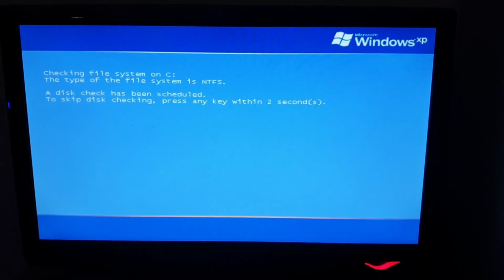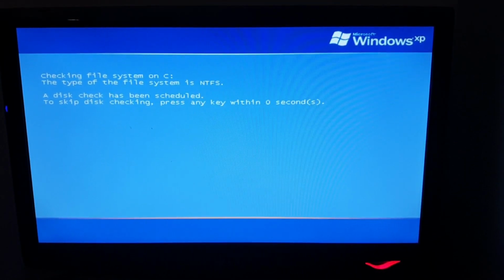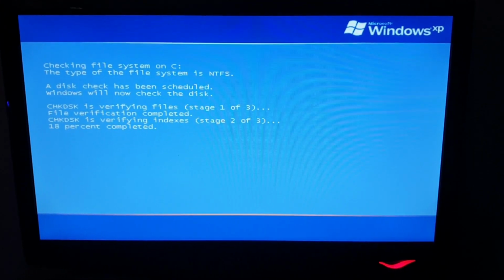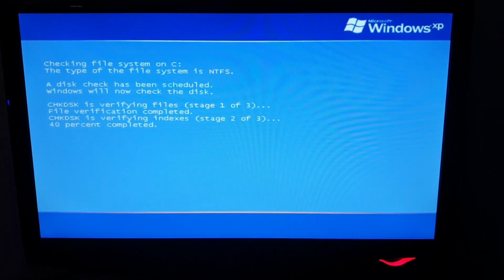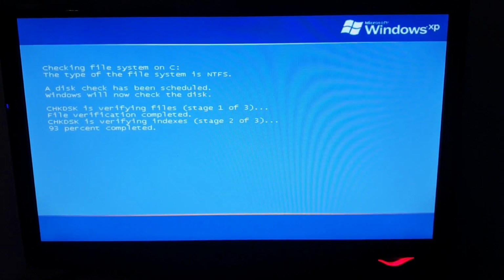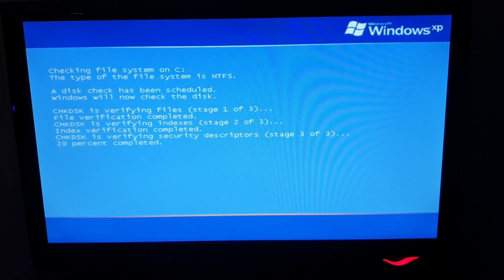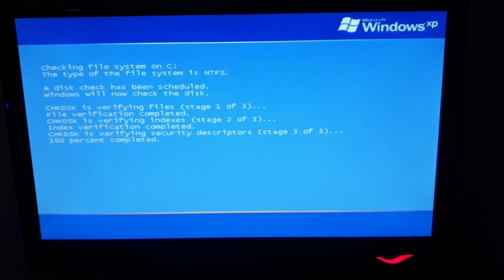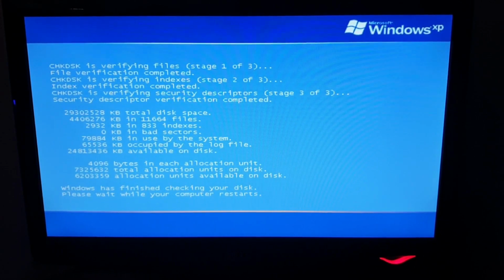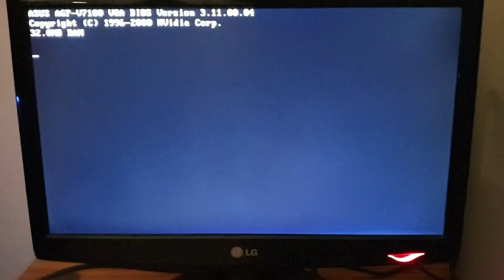Checking the file system. Come on. I know there's about 2 bad sectors on this. Sheesh. Come on. Yeah, man, we can do it. No files found in the bad sectors, so that's good.